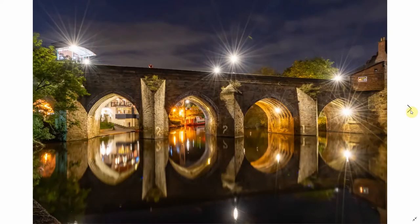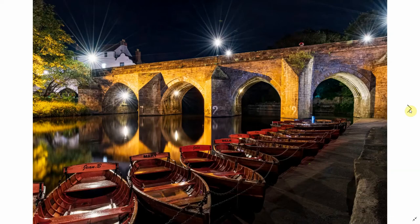This is the Elvet Bridge. This is in Durham City. This is one side of it, looking towards the boating club. Really nice bridge again. This wasn't taken that long ago. Went out with the SPG, or Scene Photography Group, and it was about 10 of us, I think, that all went out that night. It was a good night. But these are some of the shots that we got.